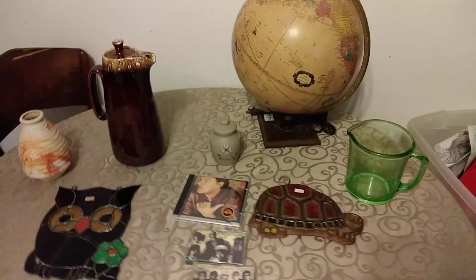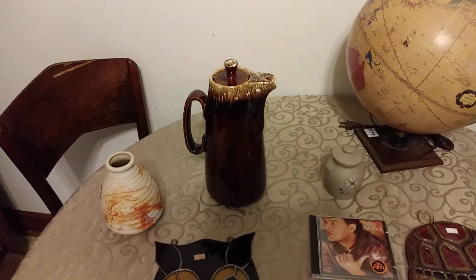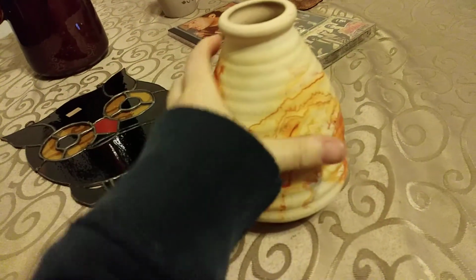Now to the fun pieces. This piece, not for sale. That goes to my mother-in-law. This piece is super fun. It's probably one of my favorite pieces we picked up today. We paid $4 for it.